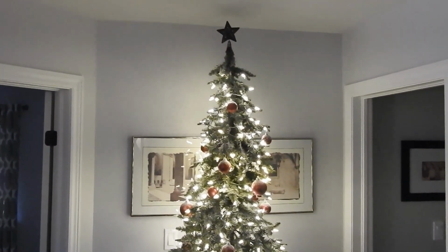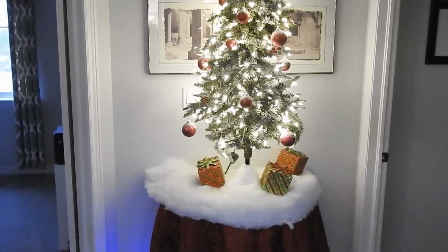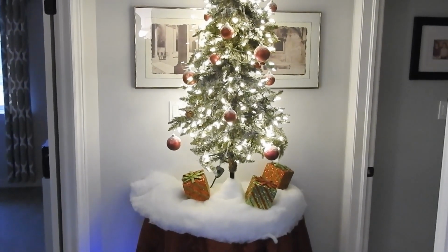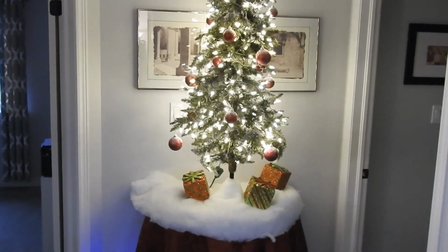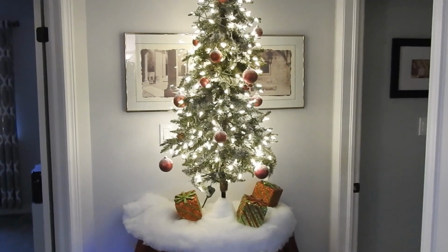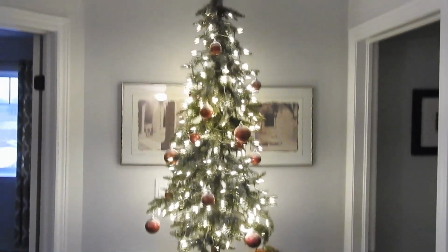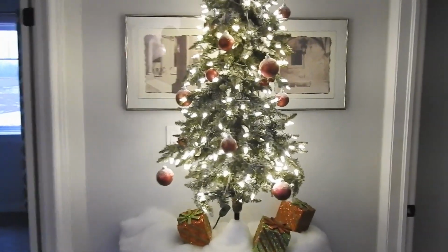So this is another tree. This is right outside of the bedroom. And it's really nice to have this as a nightlight when you're going to bed, to have it light your way. Because we usually don't have a lot of lights on in the house. We just go by the Christmas lights, or we have a couple of nightlights. And this is the nightlight right now. So what a beautiful nightlight it is. It's one of my favorite trees.